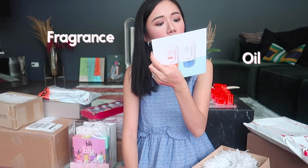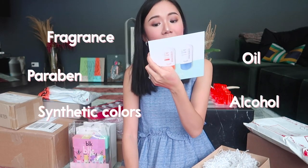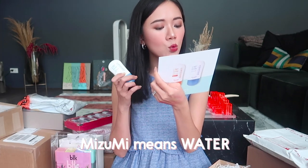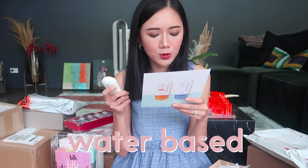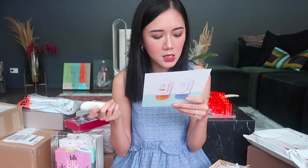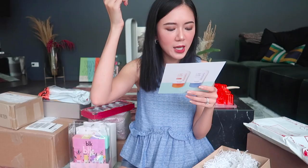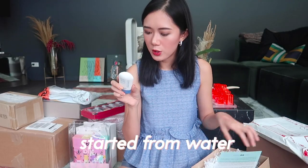I wonder if it's oil-free though, because I like my sunscreen oil-free. Does it say? Oh, here. Oh, okay. So it's fragrance, oil, paraben, alcohol, and synthetic color free. It has passed allergic irritation tests on people that have the most sensitive skin. So Mizumi literally means water plus beauty. Okay, so maybe that means this is water-based and it's not oil-based because it's based on water daw. Can you guys let me know? I think it is because it's like started from water, now we're here.